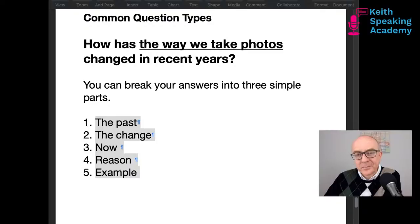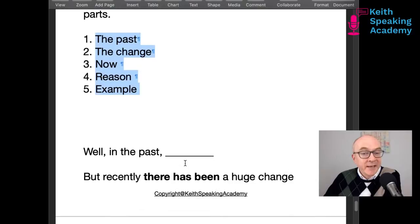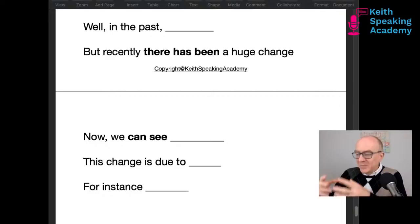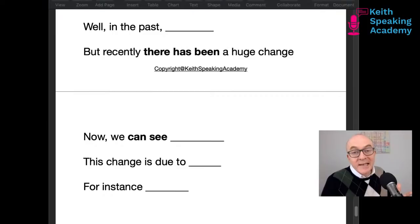Now, here's an example, right? Just to make it clearer. If I take this kind of template, so the past, the change, now, we could, for example, say something like this, right? Well, so this is how has the way we take photos changed? Well, in the past, we used to use these big clunky cameras and we would have to take maybe 36 photos and then develop them. But recently, nowadays, there has been a huge change. Things have changed a lot. Now we can see people taking photos with their mobile phone. It's much smaller and easier.